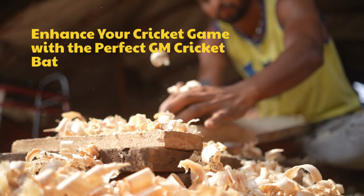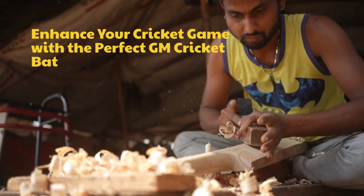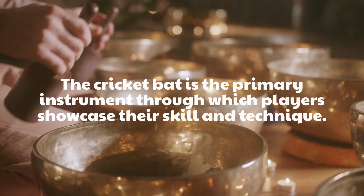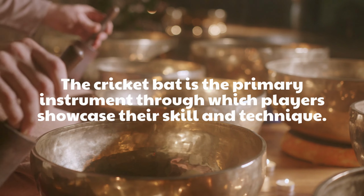Enhance your cricket game with the perfect GM cricket bat. Cricket, a sport that unites nations and invokes fervent passion, relies heavily on equipment that can make or break a player's performance. The cricket bat is the primary instrument through which players showcase their skill and technique.